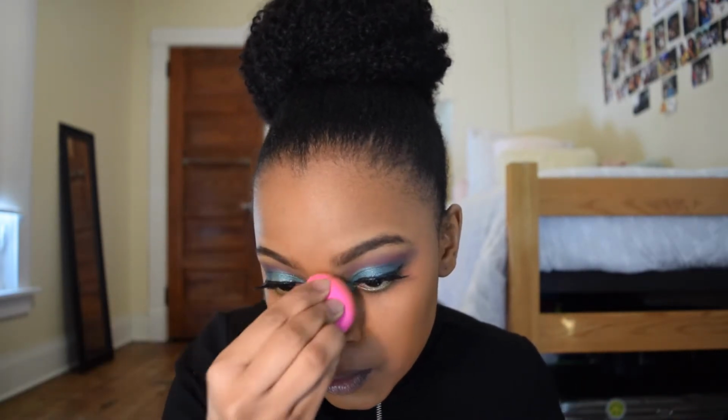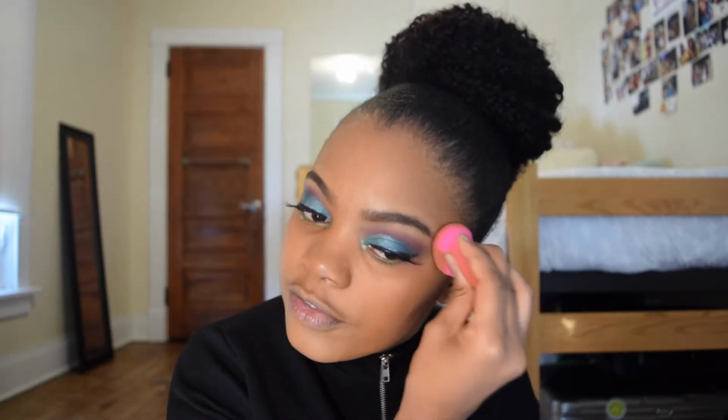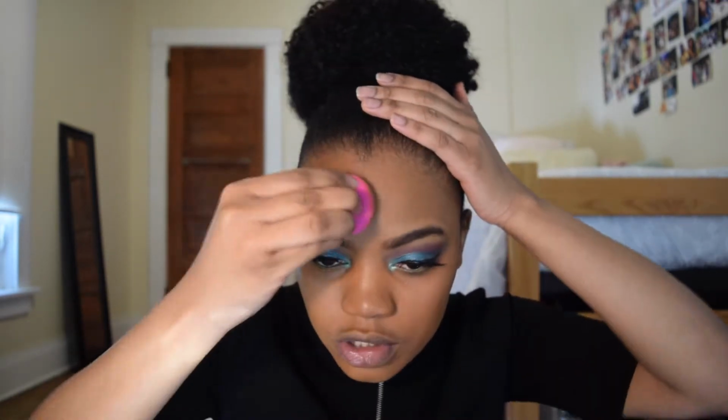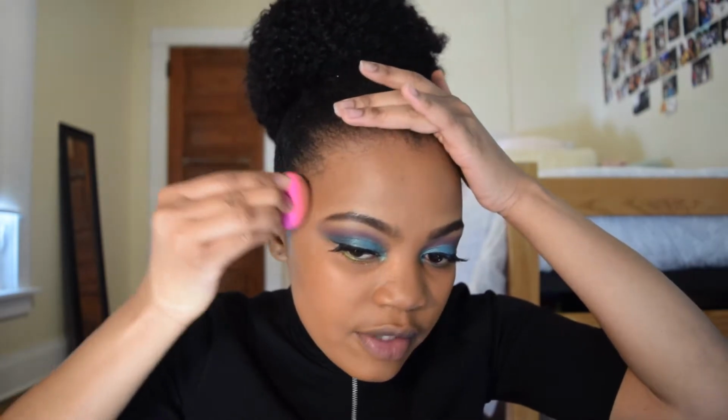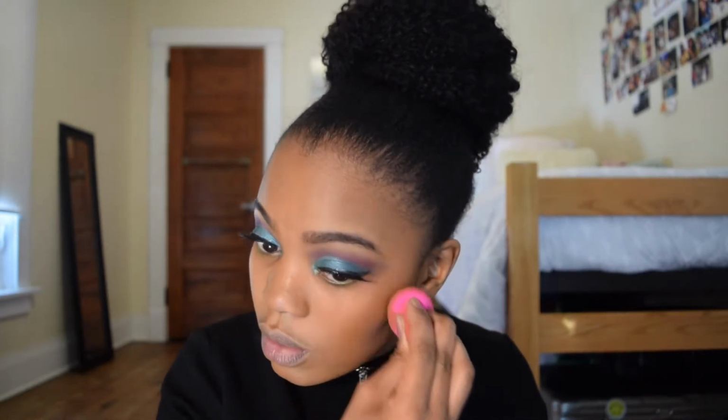And then I'm just going to use a beauty blender to make sure that I don't have any remaining streaks. With the Fenty Beauty, I find that I have to work pretty quickly because it seems to dry quite fast. I don't know if that's the case for everybody, but for me, it does dry a lot faster than I would like. But it's still such an amazing formula, and it's breathable, it's buildable, so it's definitely one of my go-tos.